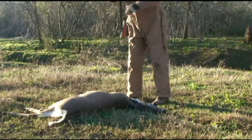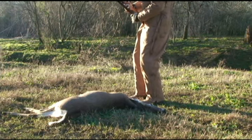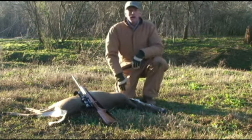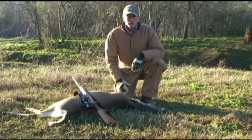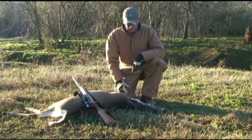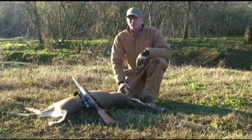All right, a little meat for the freezer here. Seen this spike many times this year. Didn't really want to shoot him during the regular season. Hoped we'd have a chance for him here in the management season, the extended season here in Texas for does and spikes. And put a nice neck shot on him.